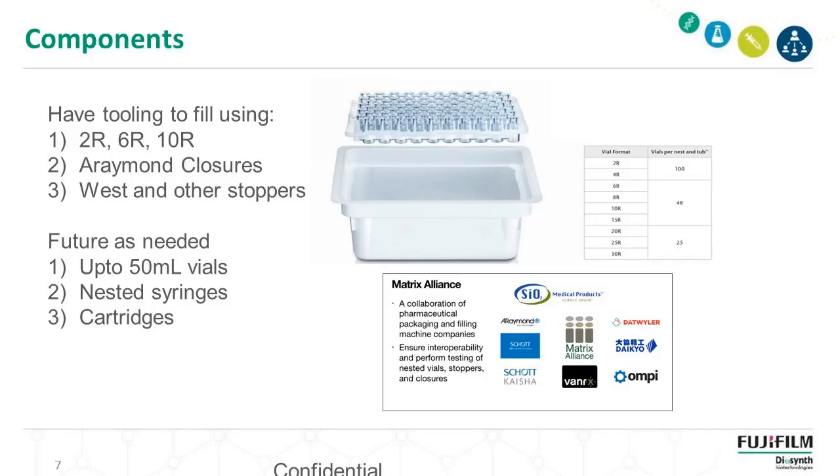So the components themselves come in the ready-to-use format. So right now we have tooling for 2, 6, and 10R vials. We can add syringes and larger containers as necessary. We're currently using a closure from a company called Aptar, and we're using West stoppers for this as well, and then a variety of stoppers are available that meet the ISO requirements.